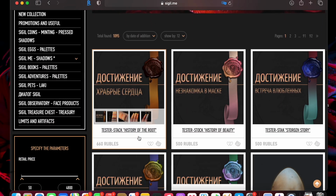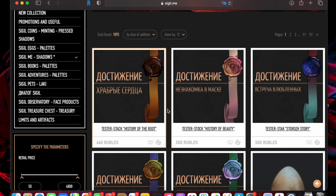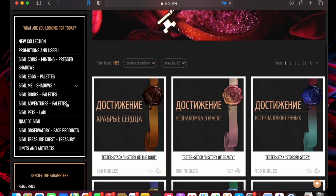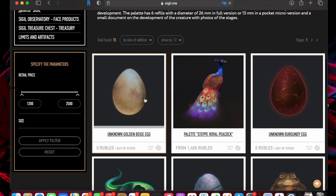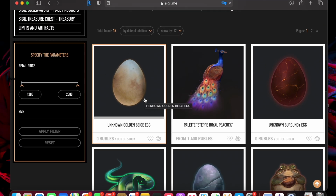What you want to be careful about is that they have different pre-curated color stories, as you can see right here, and the currency is in rubles. So I just use a currency translator. But they do have Sigil coins. Sigil coins right here are actually their pressed shadows. So these are just regular pressed single shadows. Then they have the Sigil eggs, and that's what you probably see on Instagram. The Sigil eggs are something that starts from mythology, and they are an egg, and then you watch the process of what that egg grows into.